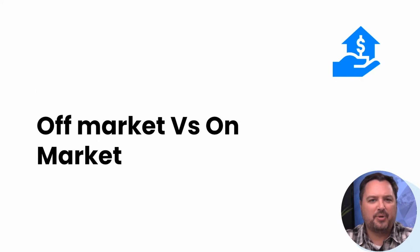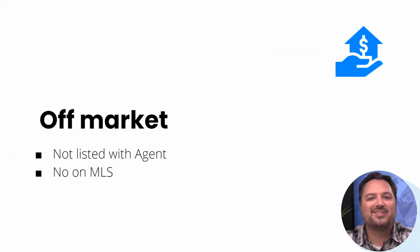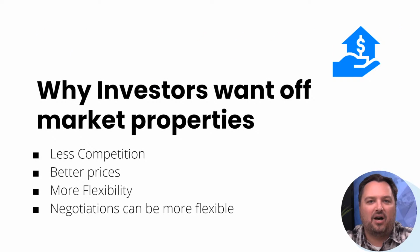So off-market properties versus on-market properties. What's the difference here? So the difference is an on-market property is listed on the multiple listing services. An on-market property is listed with a real estate agent. An off-market property is not listed with an agent and is not on the MLS. Why investors want off-market properties? Because they want less competition. I don't want to be competing with everybody else that's going after the property.